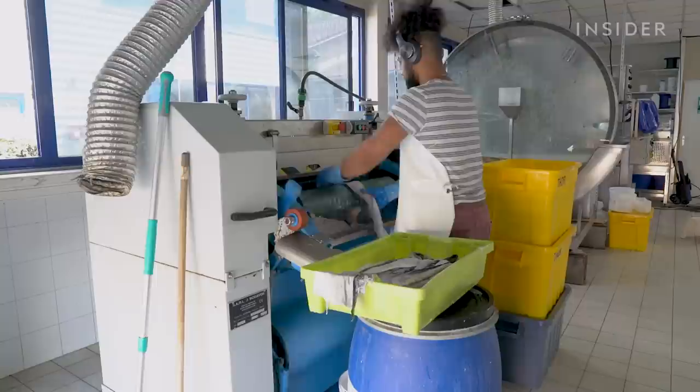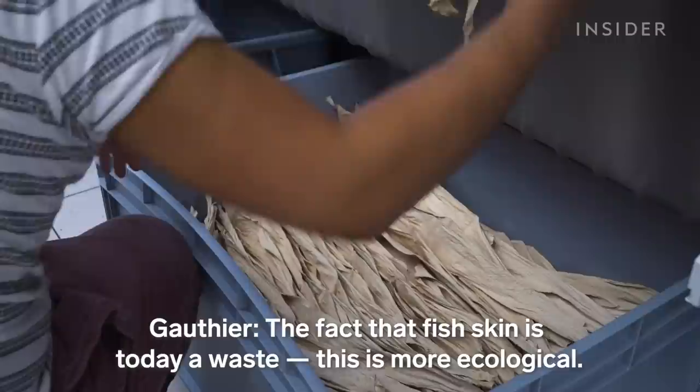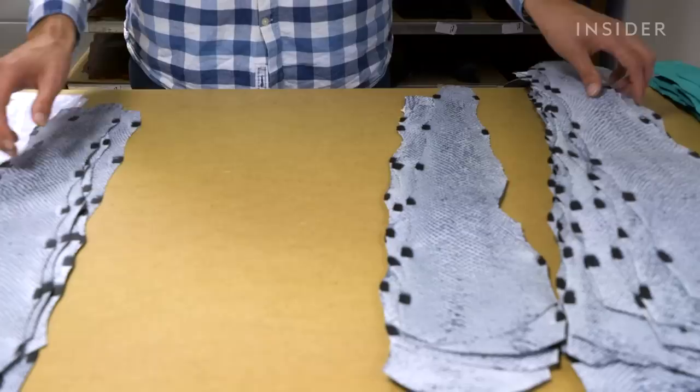But the founders say the main benefit is keeping the fish out of the trash and out of landfills, where they would create methane as they broke down. The fact that fish skin is today a waste, this is more ecological. We already saved 20 tons of fish skins.